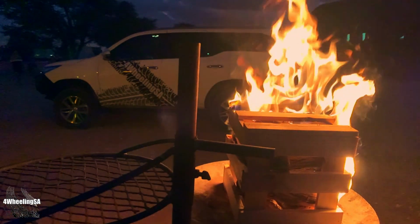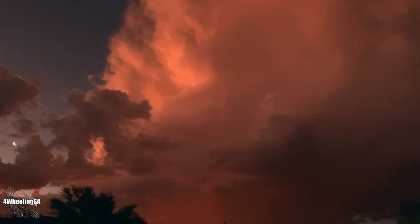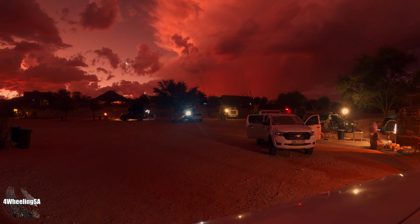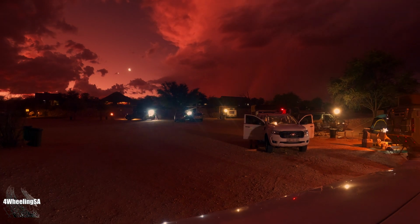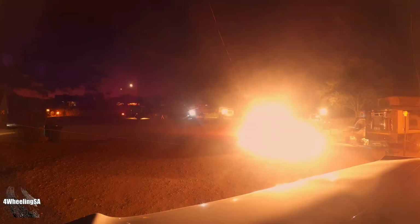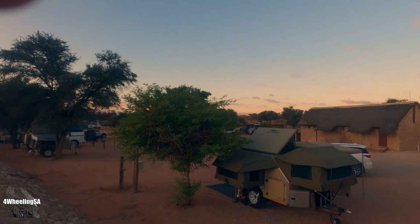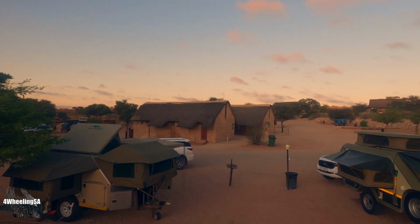While we were lighting up our fire, dark clouds started to build up in the distance. Luckily for us, the thunderstorm just missed us and we could continue to prepare our meal. Plan for today is to pack up and then head to Nossob. We'll be staying there for 3 nights.